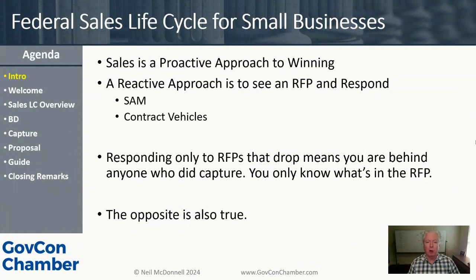One of the downsides of a reactive approach to business is that if the RFP drops and that's when you see it, you're behind the curve, right? You're hearing about the opportunity at the last possible minute. You're behind anybody who did capture, me and people who are like me, who are putting opportunities 6, 24 months out and chasing them and trying to win them. You're behind any of us who have been able to get into the government and have conversations. And you're kind of stuck in this position where the only information you have is what you're seeing right there in that document.